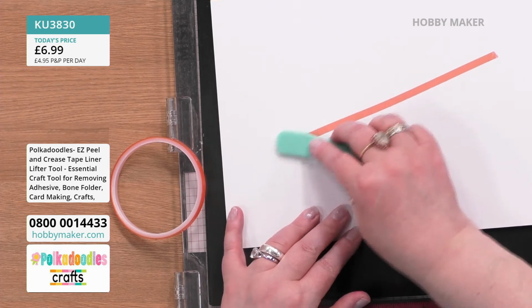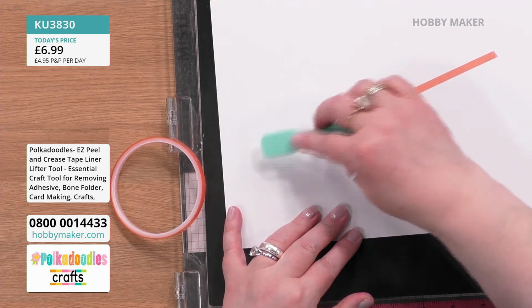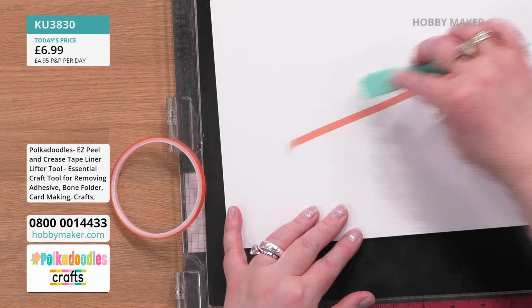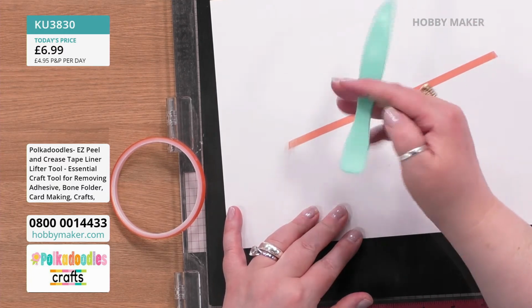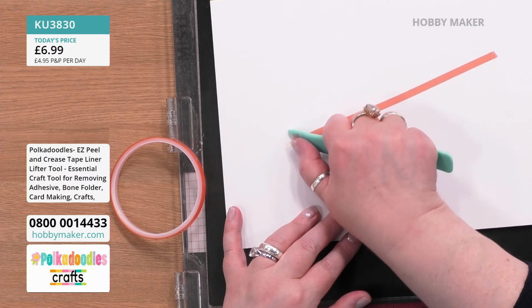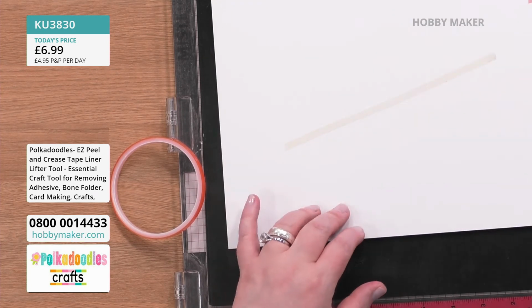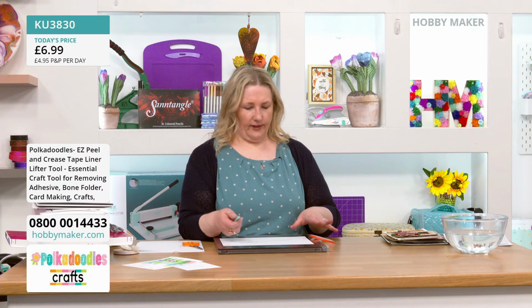You just use the knobbly side, and it's not going to perform miracles. But all you do is just do that, and it lifts that edge. And then if it's easier and you've not got very good dexterity, you can just press that against there and pull it off. So you don't have to go and pick up your pokey tool, which a lot of us do, of course, to actually withdraw that as well.